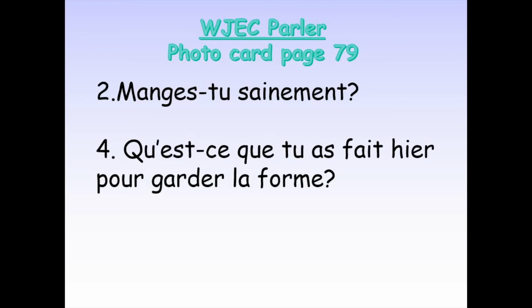During your GCSE in French you will get assessed on 4 different things, obviously reading, writing, speaking and listening. This is to do with speaking. Now in the booklet we would have had a picture here. It was a woman eating an apple, basically.